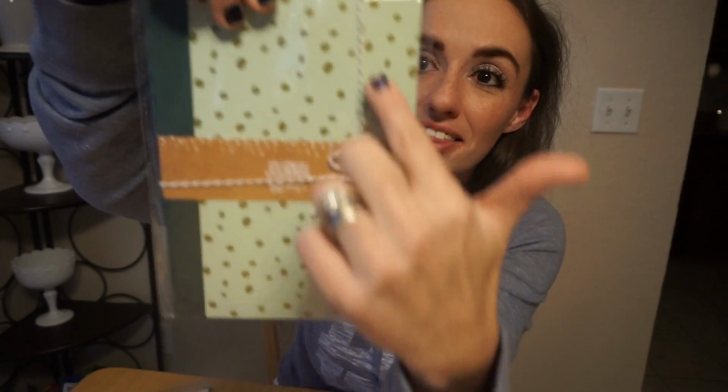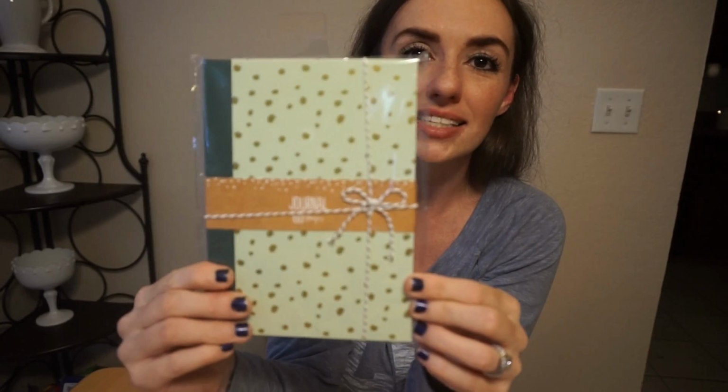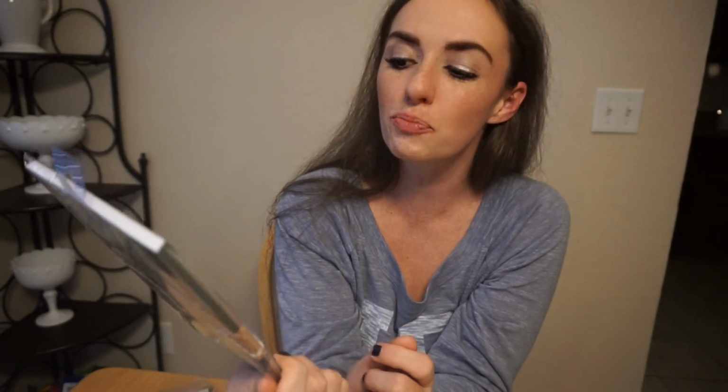I got a journal, because look at the presentation on that. Oh, the little twine, I don't know, what is that, a baker's twine. And of course I got the green with the gold dots. And I think this will be a great little addition to a gift for somebody that I know.